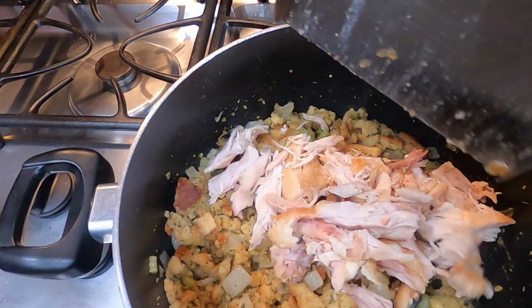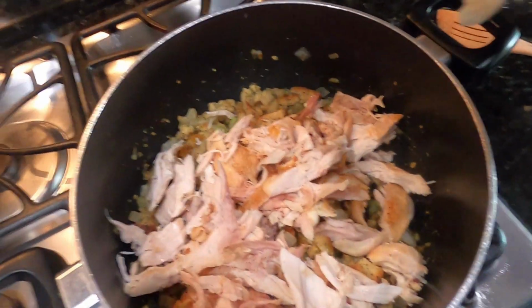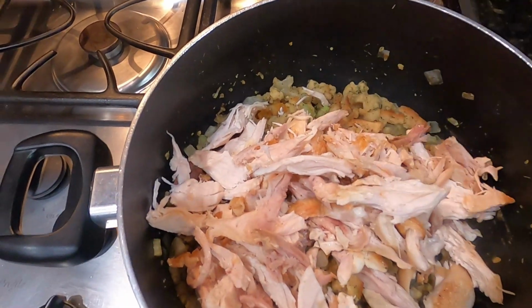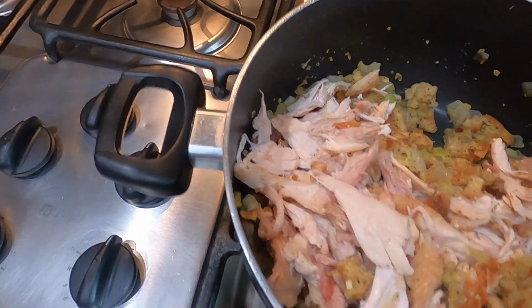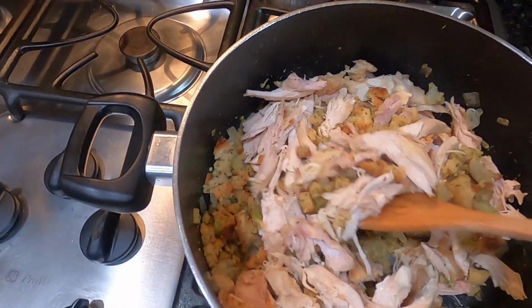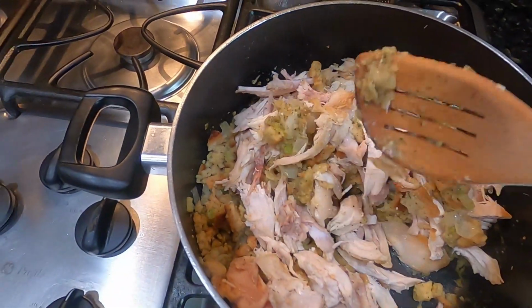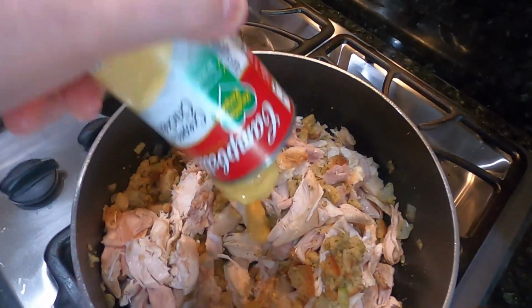Okay, what you're seeing now is an abomination. Don't do this. This is where this whole thing went off the rails. Don't put the chicken in with the stuffing. This is a bad idea. The chicken and the soupy sauce, the cream of chicken soup there, that's supposed to go together and then the stuffing goes on top. I'm going to find this out in about 3 seconds.